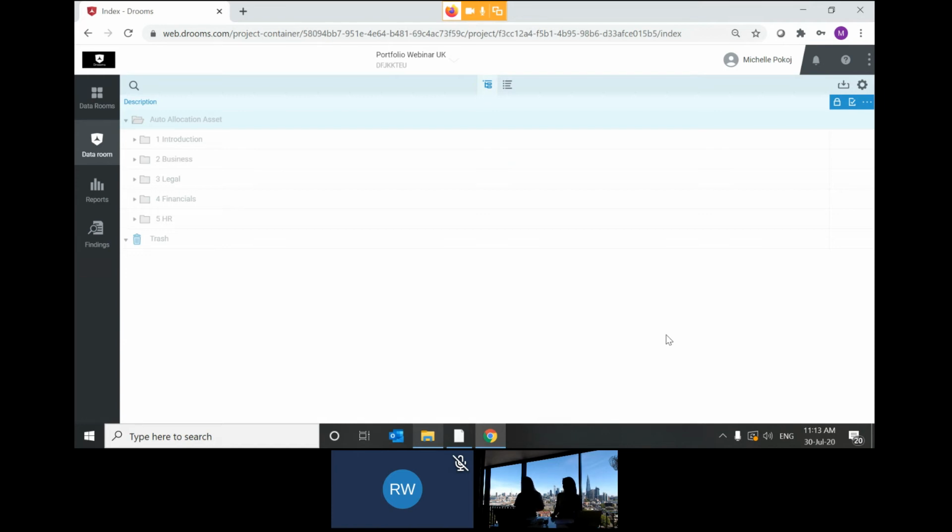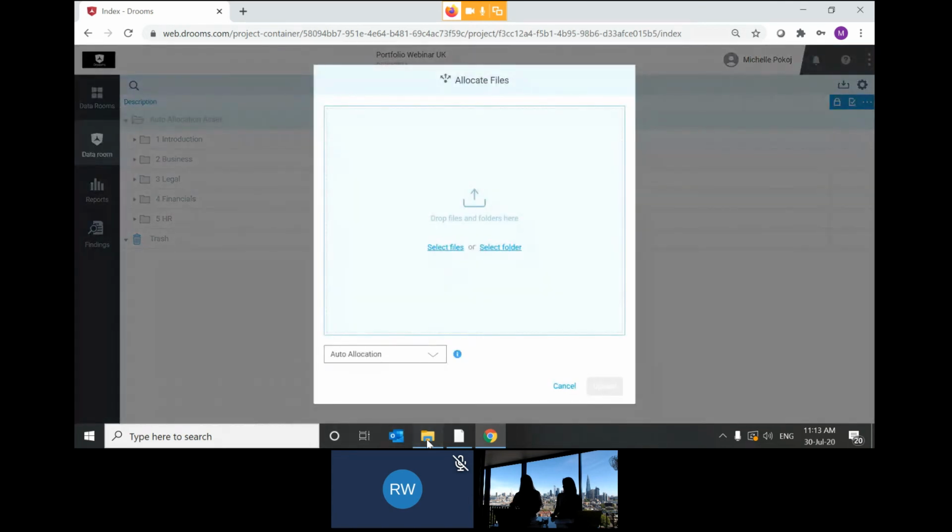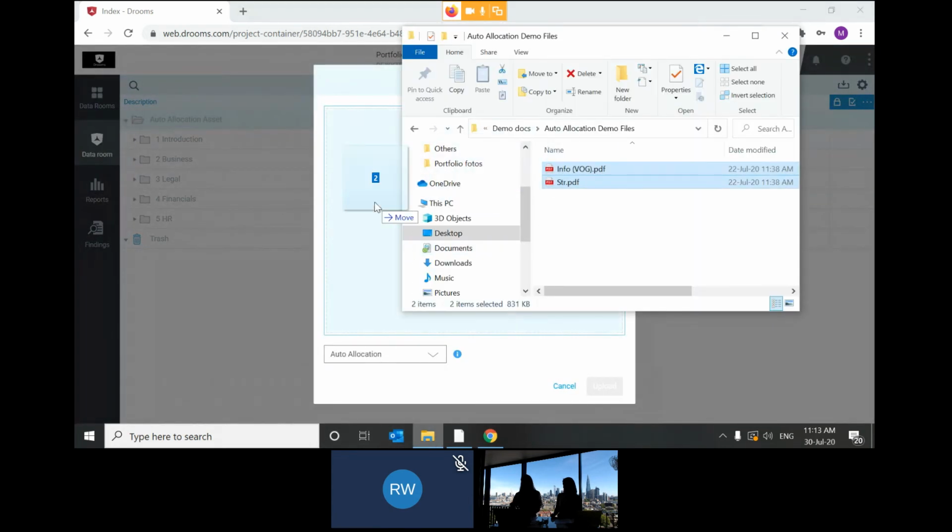And this allows us in the end to do the same with any file that has not even been named properly. So I'm going to show you: if I just right click here, I am going to allocate files. I am going to select my 2 files.